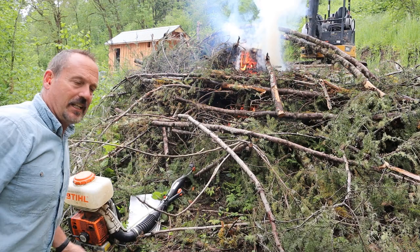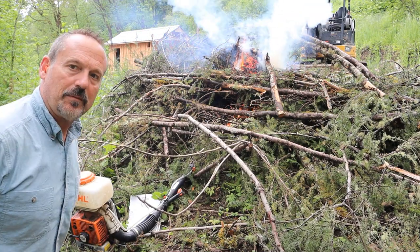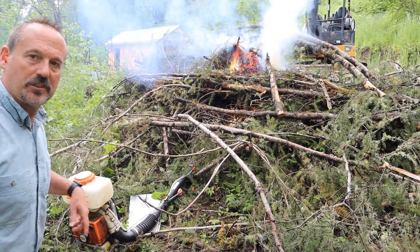I got my blower set idling just to get a little extra air into there.